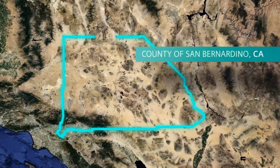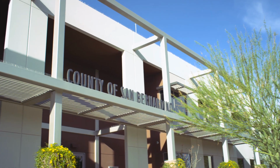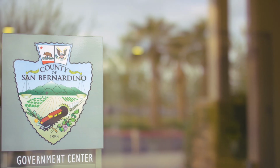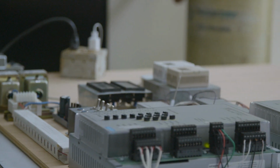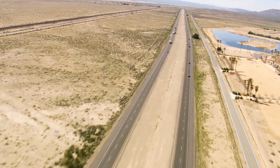San Bernardino County is 20,000 square miles. We service all the departments that the county is servicing the people to. So you had kind of a perfect storm of issues, of antiquated product that you'd have to go miles and miles for to service. It wasn't efficient at all. It was costing more money than it was helping.